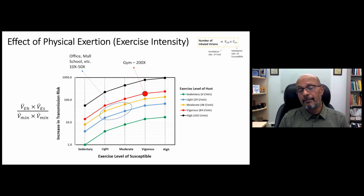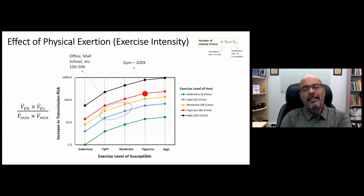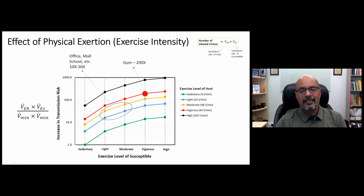This was particularly relevant about 6 months ago when there were lots of reports coming out that as gyms were open, they were becoming hotspots of COVID transmission. There were cases in Canada, cases in Europe, etc. So this inequality clearly tells you that a place like a gym is somewhere you have to be very careful. If you're not wearing masks and you don't have good ventilation, the risk inside a gym can actually be very, very high.